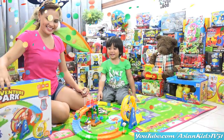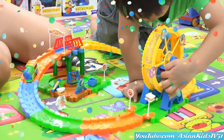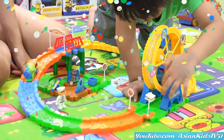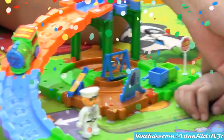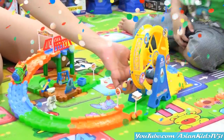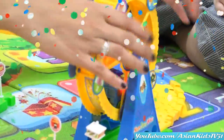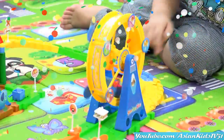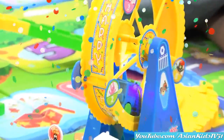Surprise! Adventure Park is here! Wow, look at the Ferris wheel! Nice rail truck! It has lights and sounds, Tita Beachy! Wow, nice playground! Let's turn it on! Oh, there's a mini train inside! A mini train inside! Look at that! And it's moving!